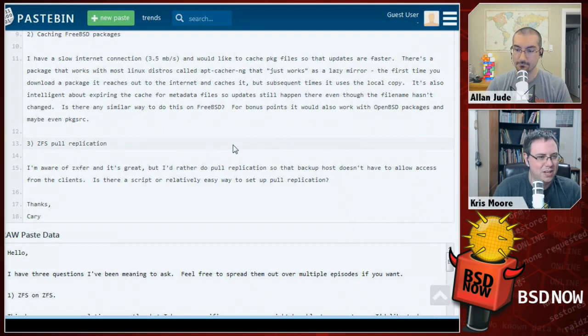Cool. Okay, his last question is ZFS pull replication. He said, I'm aware of ZXFR, and it's great, but I'd rather do pull replication so that the backup host doesn't have to allow access from the clients. Is there a script or a relatively easy way to set up pull replication?